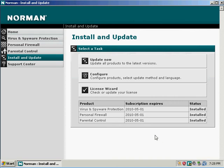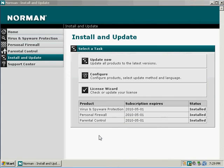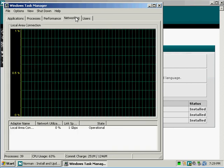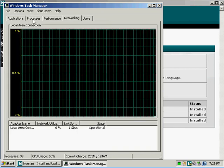Okay, there was a moment of silence. Looks like I believe it's updating. Let's check my network card if it does. If there's any internet activities going on, there's not. Maybe there is, I don't know.